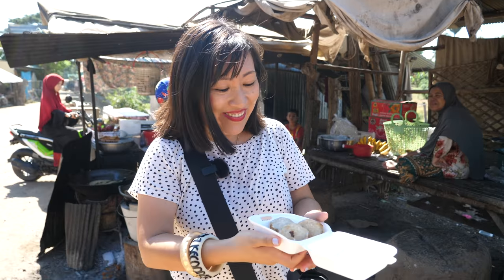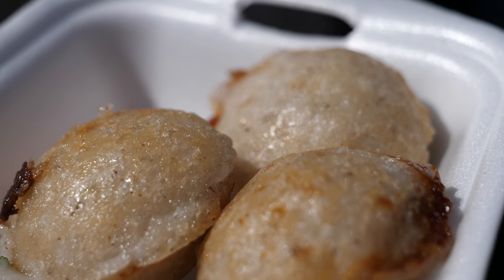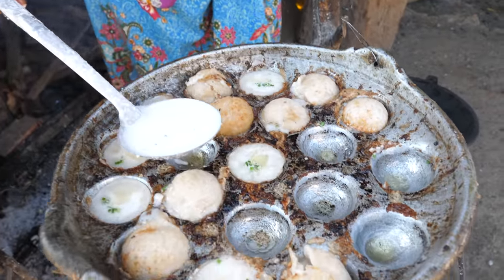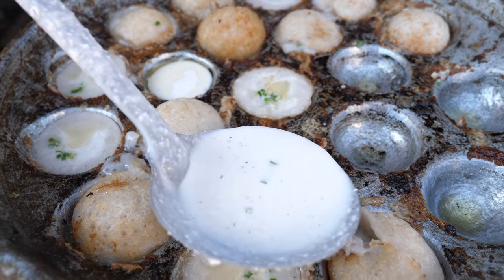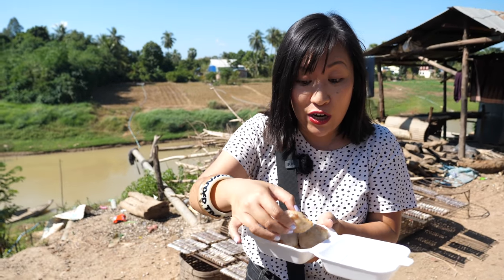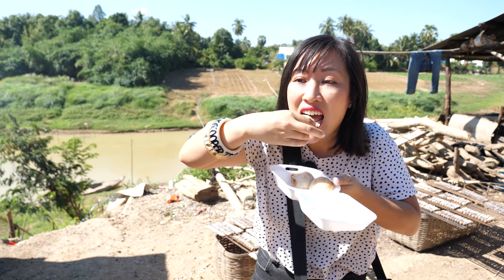Our nom krok are ready. So I feel like in my excitement about the nom krok, I didn't really explain what they're made up of. So rice flour, coconut milk and spring onions. So a pretty simple batter. You can see here that they're still crispy on the outside and super gooey on the inside. They're very hot. My fingers are burning, but I'll attempt a little bite.